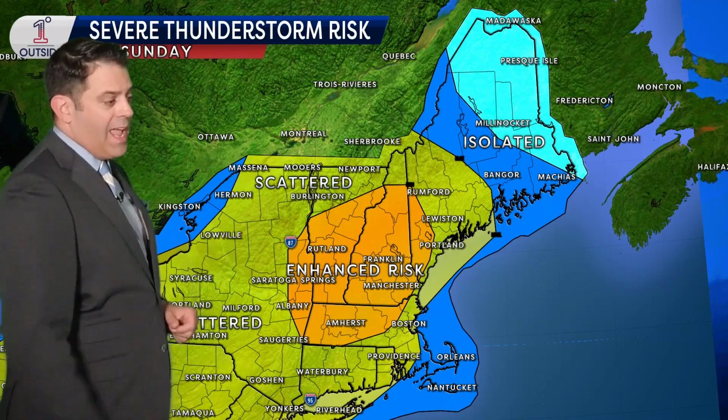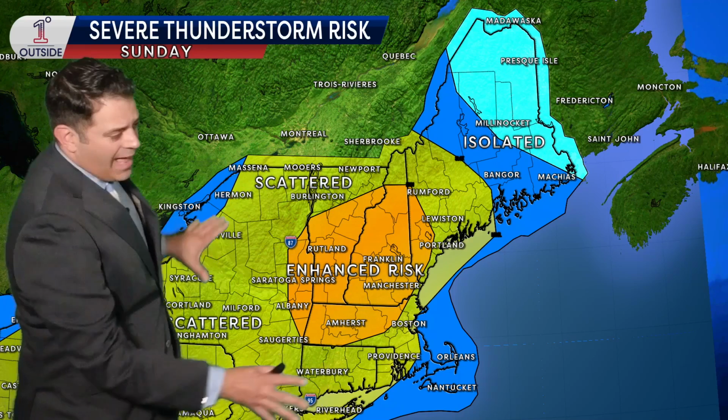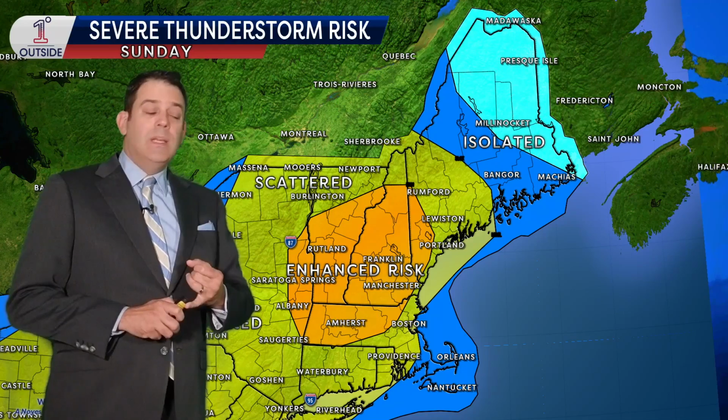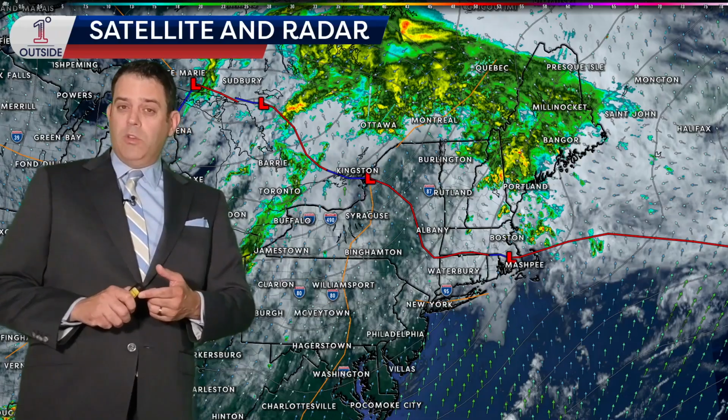Look, today we've got an enhanced risk of severe weather from the Storm Prediction Center in Norman, Oklahoma, and scattered in the area in yellow that's outside of that. That encompasses a lot of New England. While the biggest threat is going to be damaging wind, and there'll be large hail and cloud to ground lightning, there is the risk of a few tornadoes in New England today.